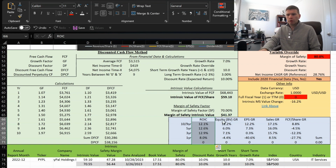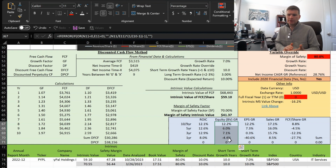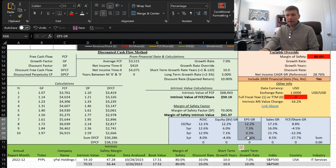Book value growth rate. So we saw on the graph, it was growing, but over the past year, it's actually slightly down. And same thing with earnings per share. It has grown, but just not as much as some of those other data points that we were looking at. Sales growth, we know that their sales has grown over the past 10 years. And, outside of the past year, which is 8.5%, it was averaging, we can see here, over 15%. And then free cash flow per share, we already discussed that. Just not as well as some of those other points we saw, like revenue per share.